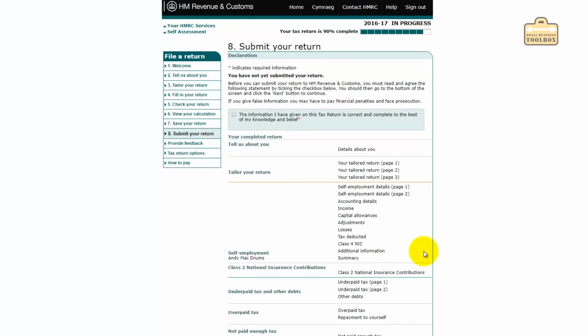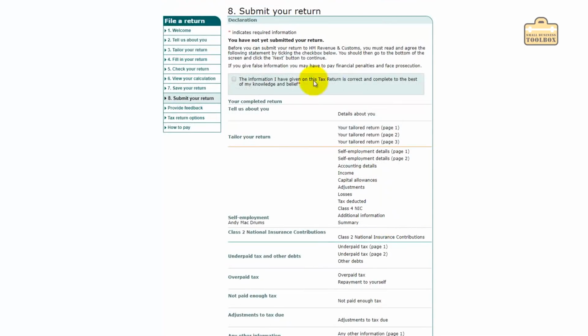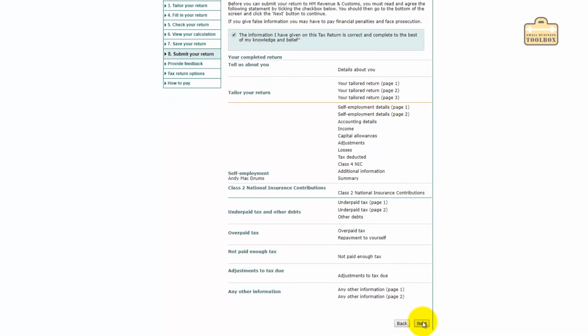I don't want to actually submit my return because I've obviously filled it all out with bogus figures. You would tick the box, the information I've given is correct, and you would go next. I'm not going to do that because it will submit the wrong information for me, but that's it, done.